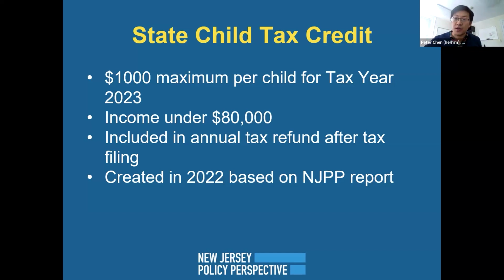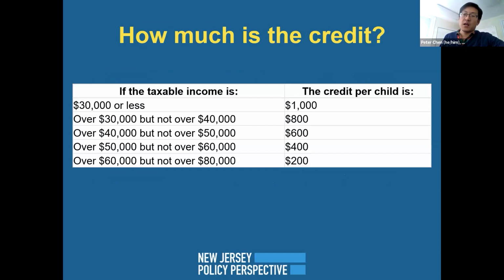It was created in 2022, based in part on my report. So we're glad to see that, and it expanded further to the $1,000 that is currently at for tax year 2023. So how much is the credit? So if your income is less than $30,000, it's $1,000. And then for every additional $10,000 you earn, the credit per child is reduced. This is called a phase out. And the idea is that the more you earn, the less the credit is needed.